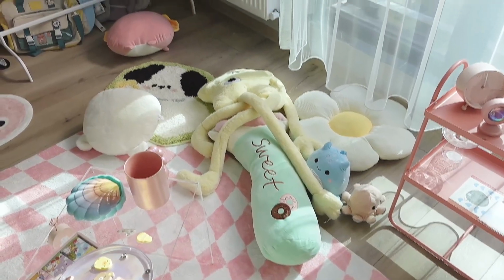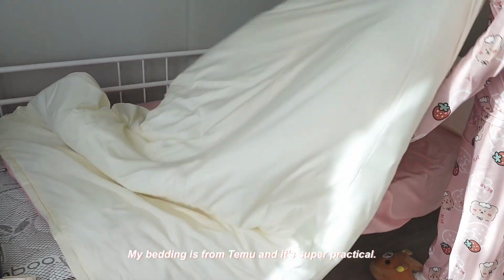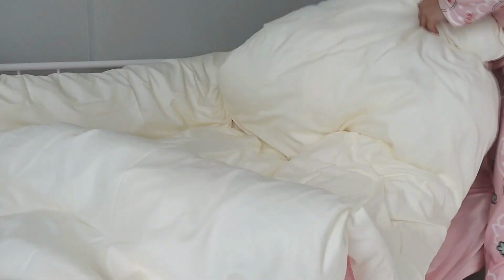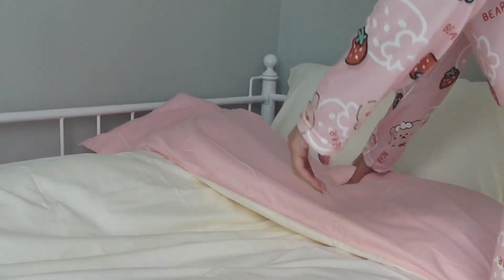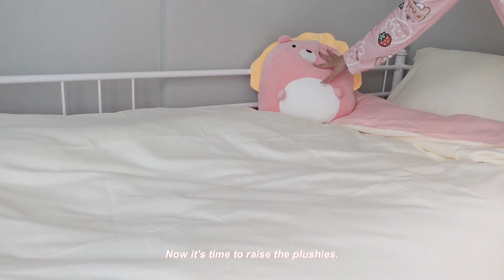Since I have a lot of plush toys on my bed, it takes a while to straighten everything. My bedding is from Temu and it's super practical. Now it's time to arrange the plushies.